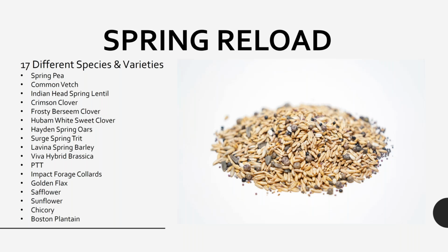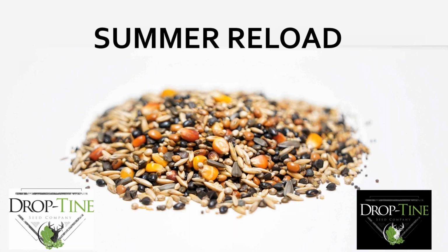So the spring reload was sort of the start, 17 different species and varieties. These change constantly based on what I'm seeing in the field. And then obviously we came out with summer reload also that sort of matches the soil temps when you're planting. If you're planting now and it's 60, 65 degrees, you'll put summer reload in. Summer reload's 15 different species and varieties. We did add popcorn this year for those of us who like to drill it in, smaller seed. But you'll still find soybeans and cowpeas and sunflowers and the whole 9 yards.